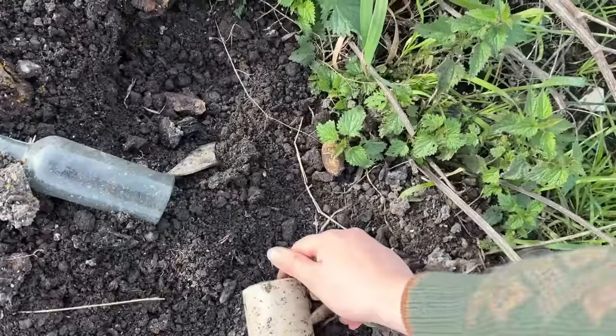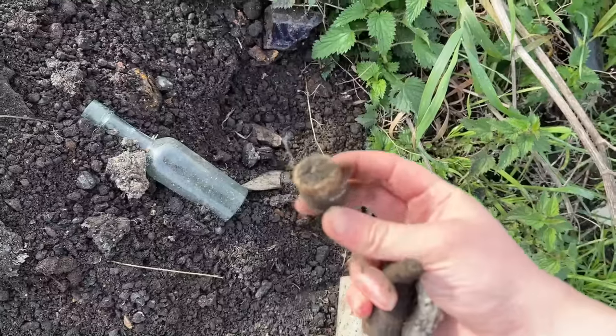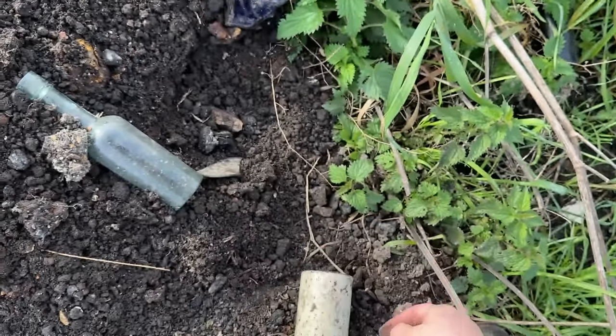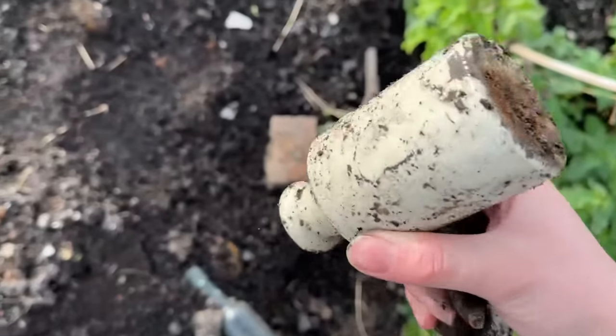There's a pipe bowl there. Oh, it's got a hand on it. Very common. Not sure if I'll take that, but we'll put it in a pile up here.